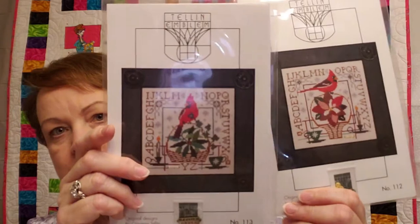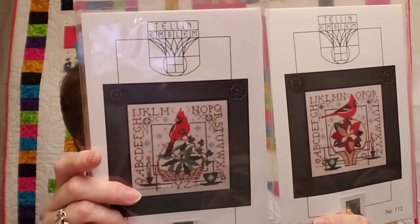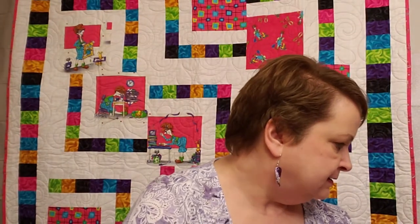I got these two designs by Tellen Emblem. Beautiful. They look like stained glass. They had them stitched up in the Annex.